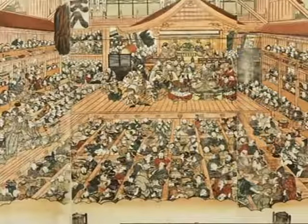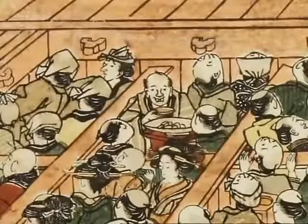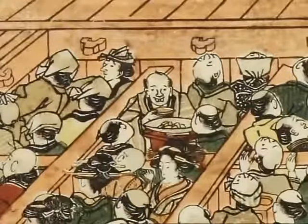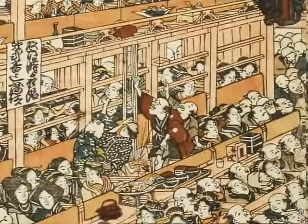The kabuki theatre became more and more popular from the 18th century. Because performances could last an entire day, theatres started providing hungry audiences with ready-made meals in bento boxes.